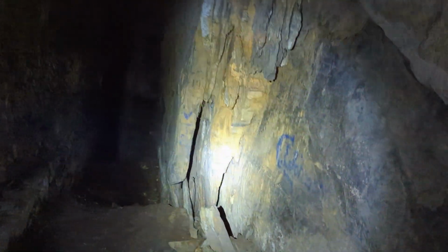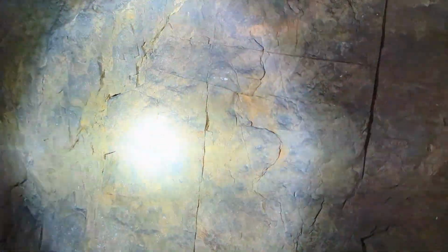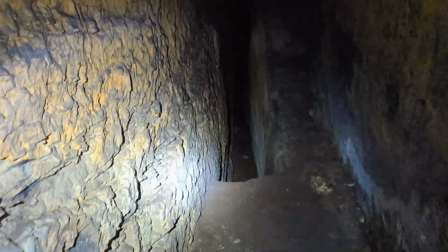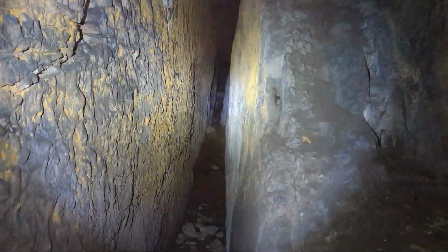Continuing. Watch my step. Whoa, exactly. A little slippery. Moss, that's cool. Wow, this is like right between the quartzite. This has got to be a fault. Wow.